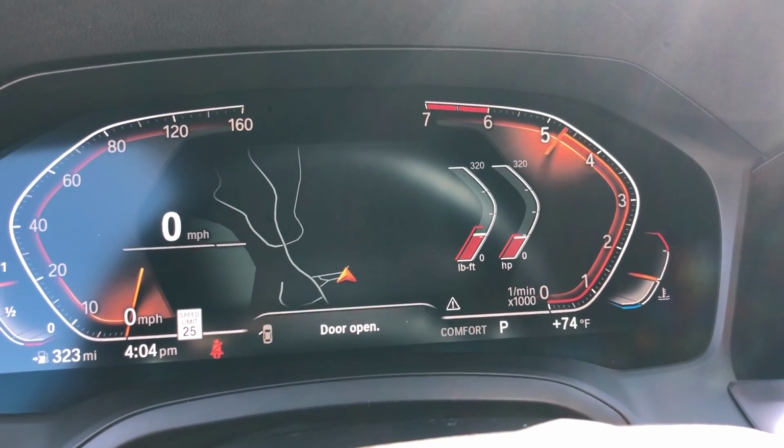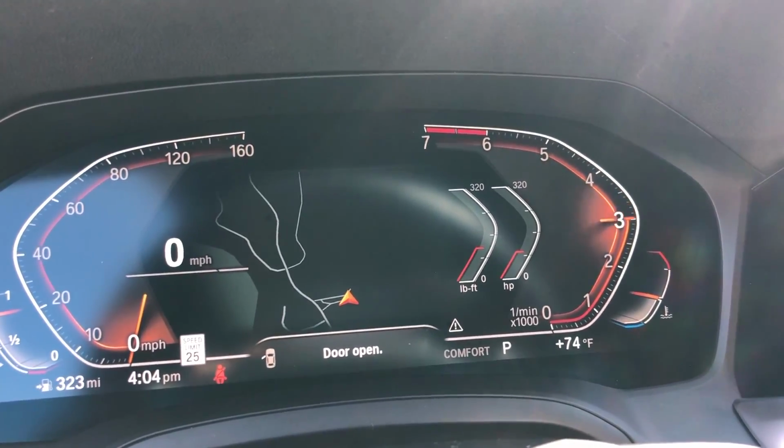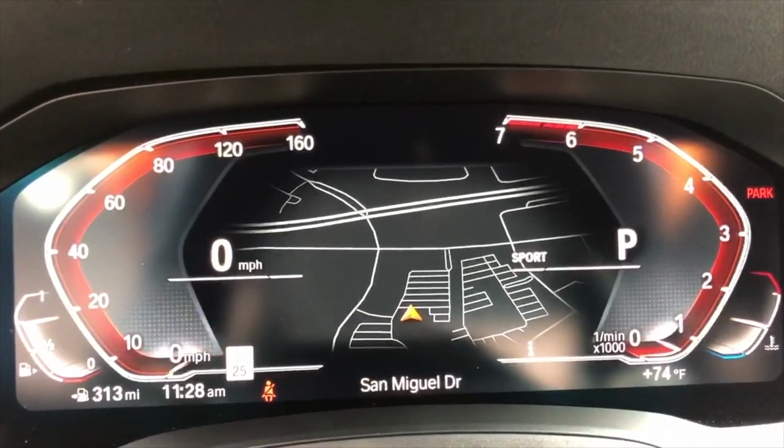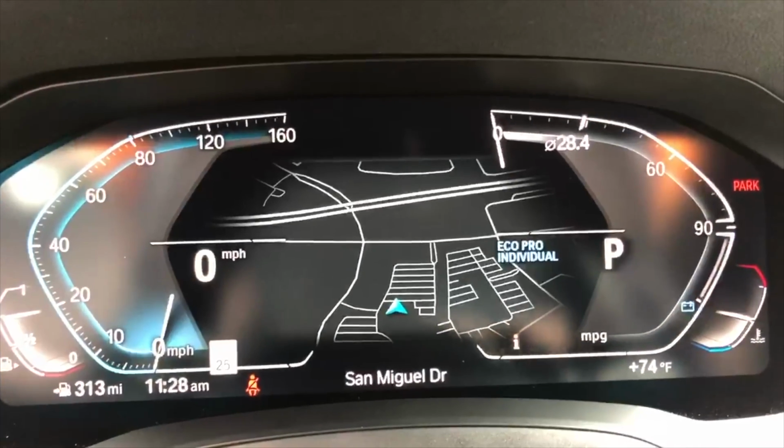I gotta also mention the tach being reverse direction. I'm also not a fan of that. It's definitely weird when you're using the paddle shifters to have the tach that way. It is really cool though in Eco Pro mode, where it shows you your MPGs and is able to switch the entire gauge cluster in a way that previous BMWs without having digital screens couldn't do.